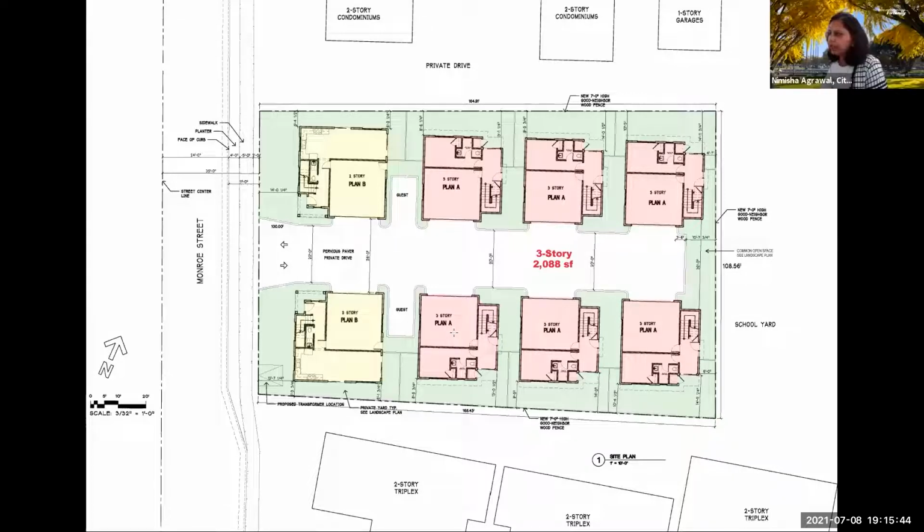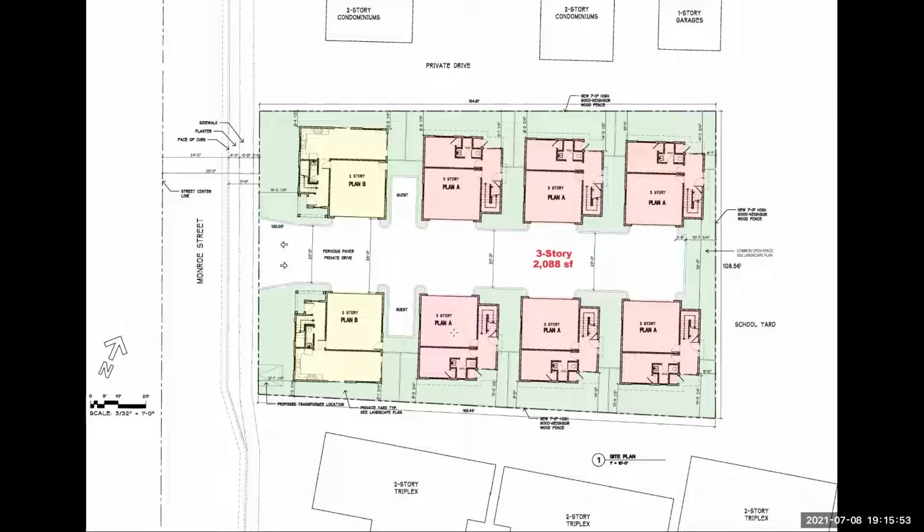Patricia, I see that you have your hand raised, and I don't know if you addressed your concern or question yet or not. No, I just have a quick procedural question for you, Namisha. Mr. Ho mentioned the houses were not historically significant. What's the trigger for the property to go to HLC?